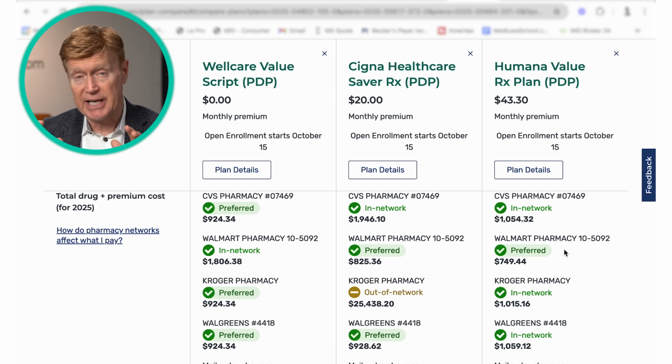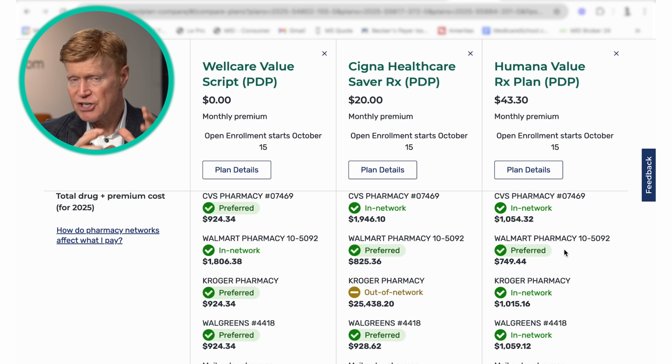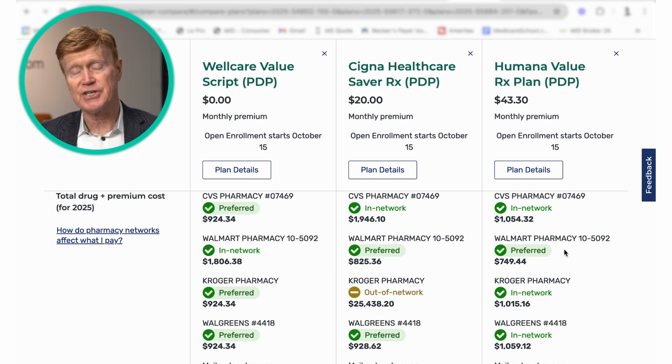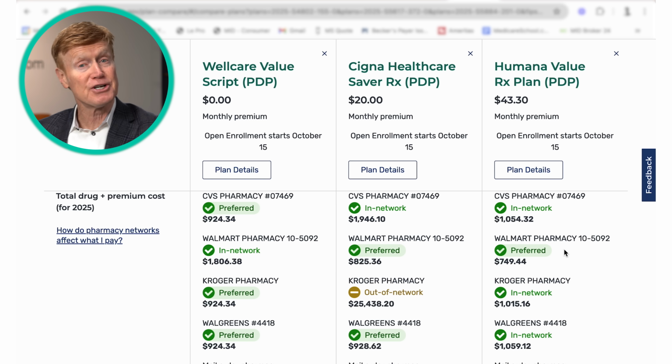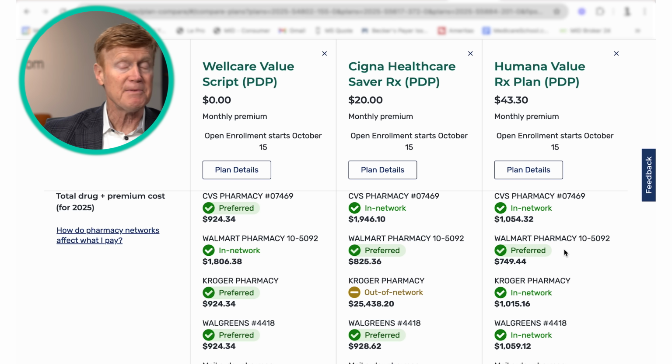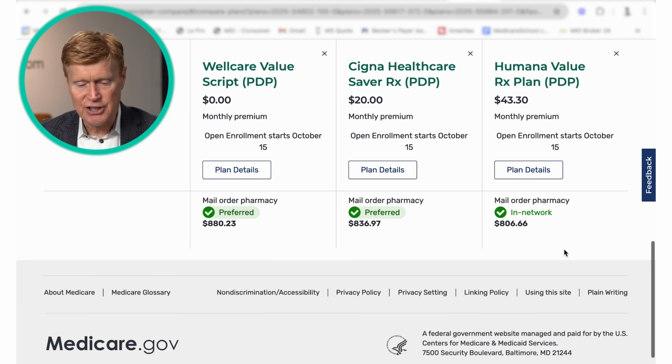So if I were saying I'm going to select the plan that's going to give me the best price with that list of medications, now my Humana Value RX plan is the best. So the point is, folks, it's not just the premium that matters. Let this system shop everything, because this is total annual cost for all your medications as well as the premiums you have to pay. So sometimes 0 is not best, and you can tell that here. 0 is actually the 3rd best plan. It would have been better to pay a higher premium, because then you're going to get lower copays. All right. So that's the way you would make this comparison.